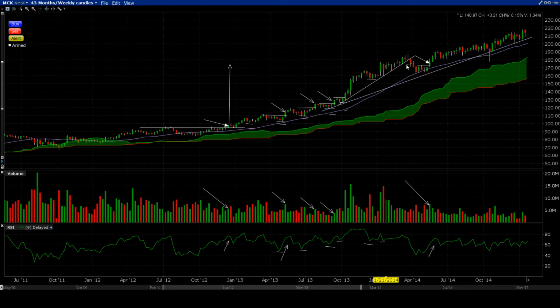1, 2, maybe 3 here, 4. And a couple of places you could have moved your sell stop along the way. Well, this candle here would have removed your position right there. So here's a sell stop. Here's another one. Right, and they're here for traders, investors.